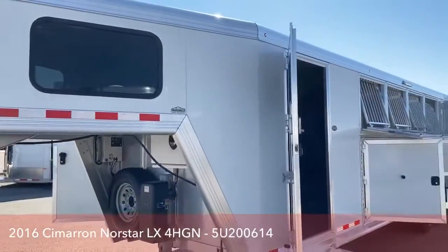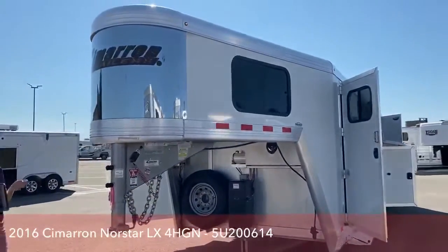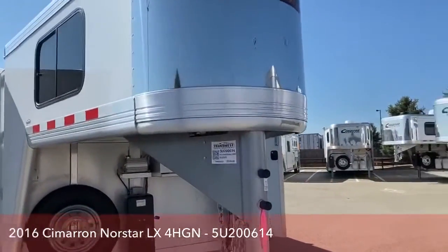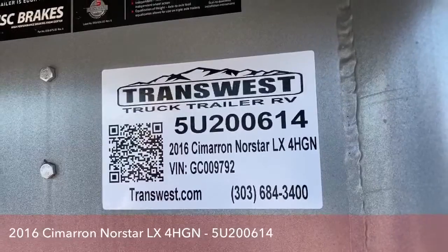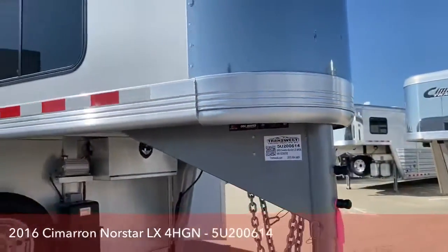All right, so once again, this is a 2016 Cimarron Norstar LX. It's a 4-horse gooseneck. For anybody that wants a little bit more information, if you want to search it on the web, the stock number is 5U200-614.